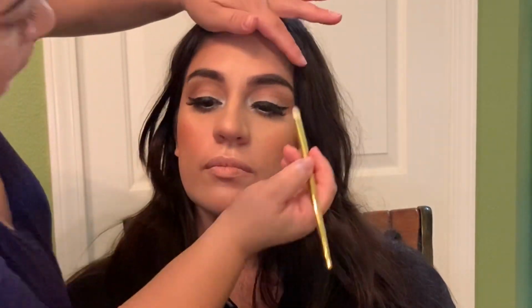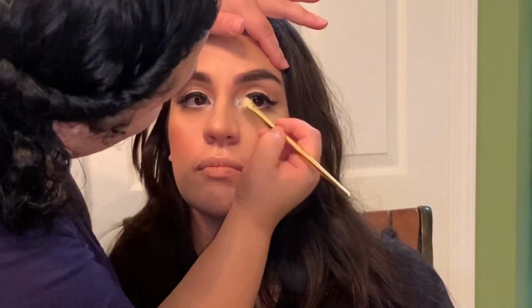Okay guys, here I'm just adding a little bit more of that gray, silvery color, which she really likes. I put some in the brow bone as well. I love this color because when I did the Kylie Jenner inspired makeup, it was yellow and it was popping. She really loved it, but she wanted a different inner corner. I said, no, you can change the inner color, you know what I'm saying?